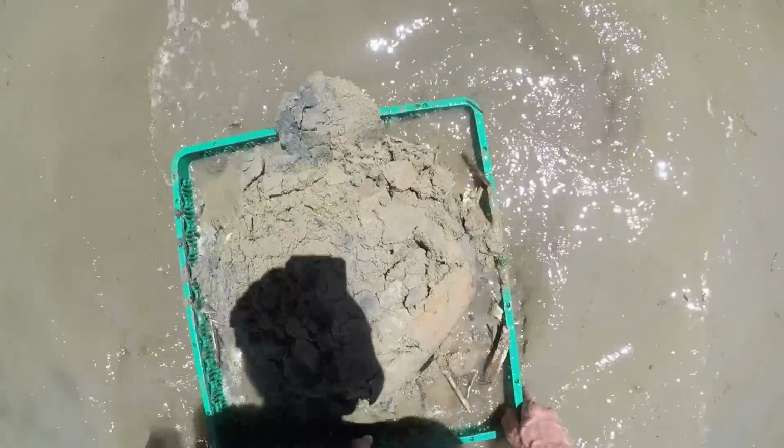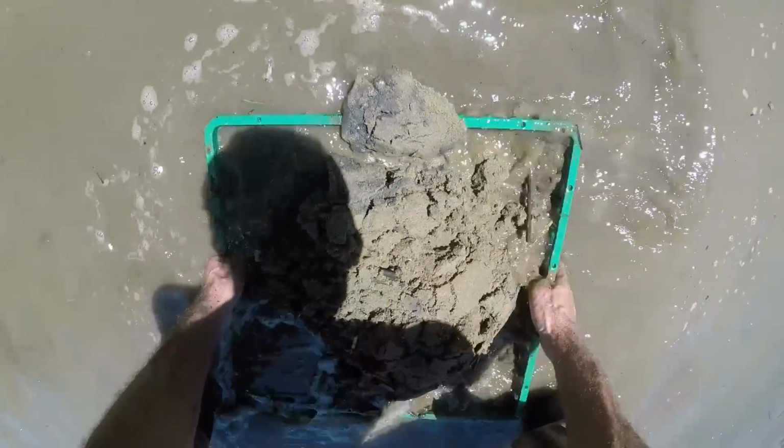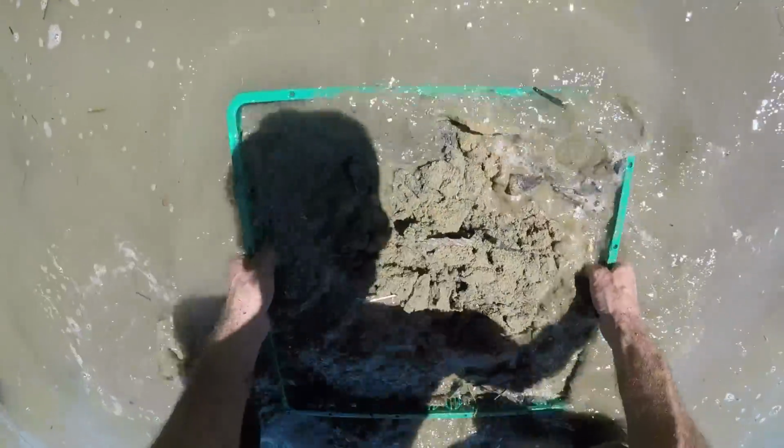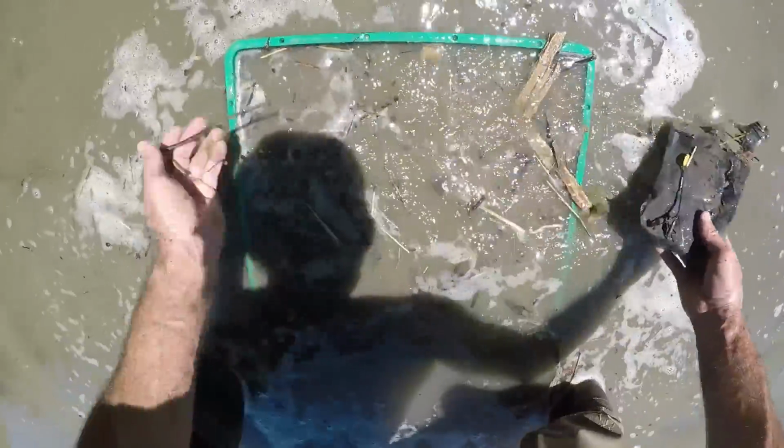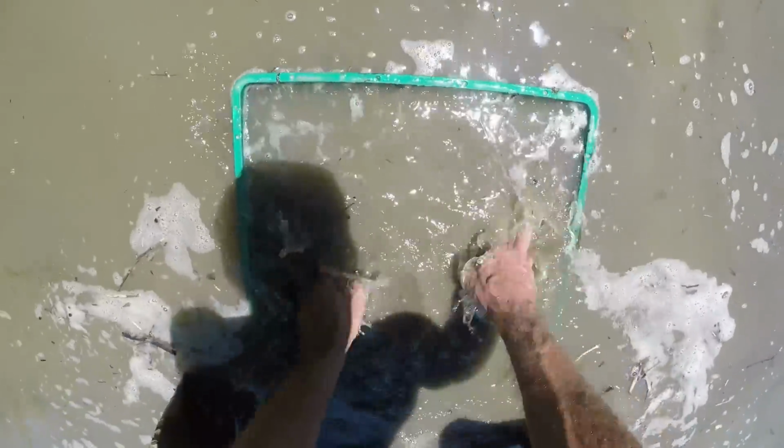Let's see what we got here. Get this to go down below the edges there. And then I go like this. Plastic junk. Flake some of this stuff off. You want to get that off. There should be flakes all in this. I felt it going in, and it just felt like a gravelly, fire rocky layer.